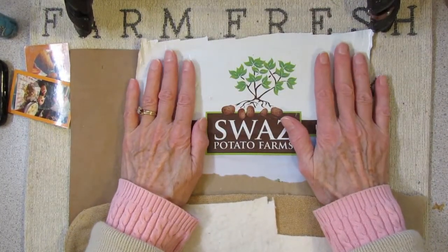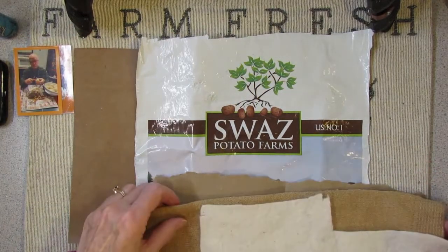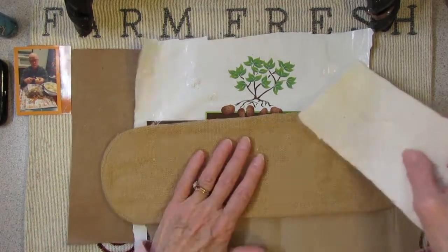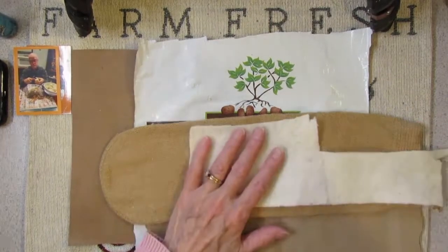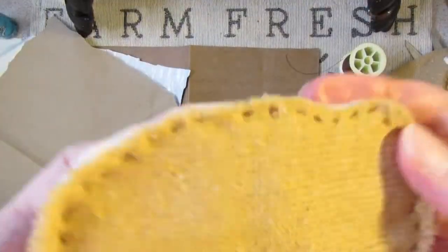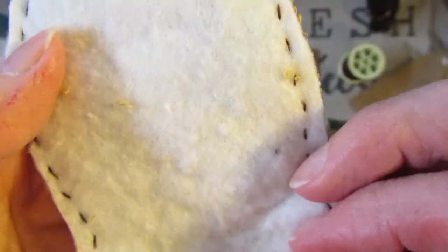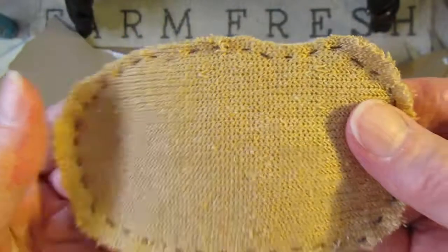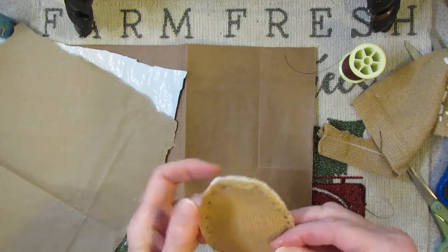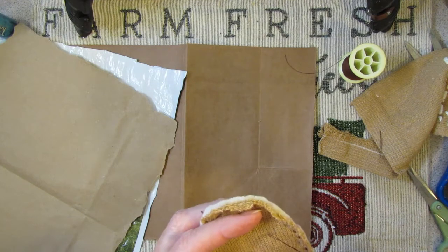And then I'll have to make a journaling card. So let's see, I'm going to go sketch a potato on here and cut it out and cut out my batting and think about what I want to do next. I just stitched around the edge. Got that nice soft batting on the back. I love that stuff.